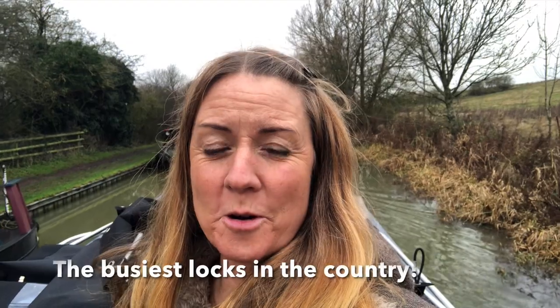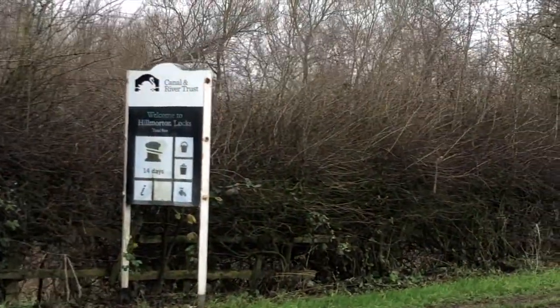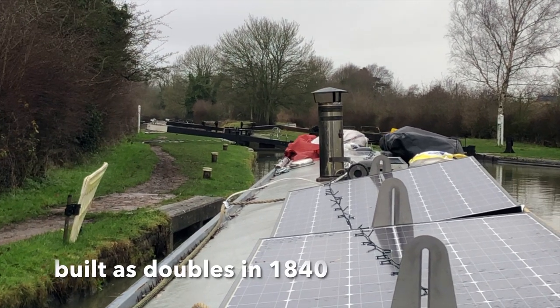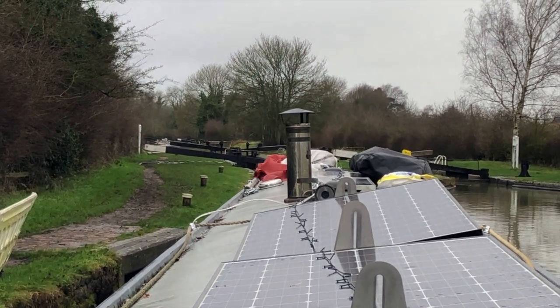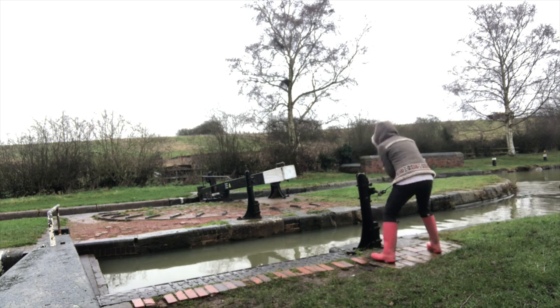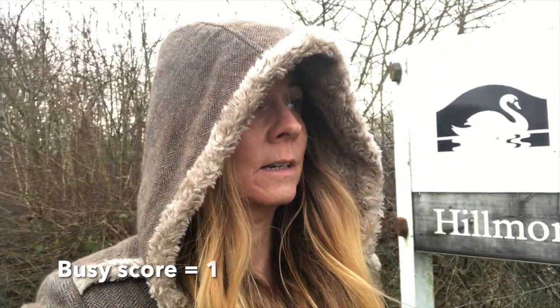So we're just approaching Hillmorton Locks. Now the Hillmorton Locks are the busiest locks in the country. There's a set of three double locks and we are about to go through them. So we'll just see how busy it is. We'll test the busiest locks in the country for busyness. So far in terms of the busyness measurement, it is on one, and that one is us. No other boats.